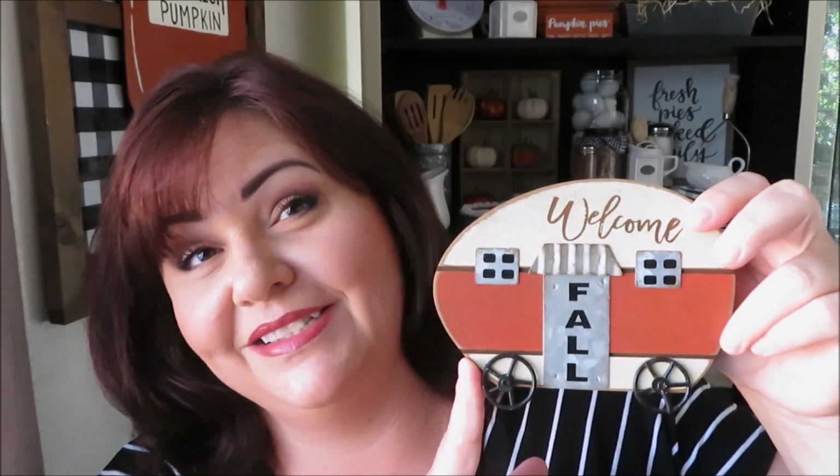I have one thing from Michael's to share with you guys, and again, it's something I had to go back for because when I was filming the shop with me, it caught my eye and I just didn't have time. So it's this adorable little trailer, and you guys will remember I just DIY'd some fall houses, and this goes perfectly with those little houses. So I did get it on 50% off, and it was $8 originally.